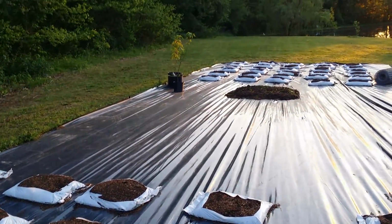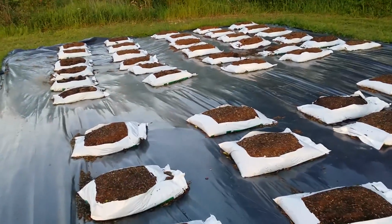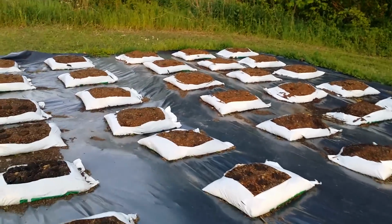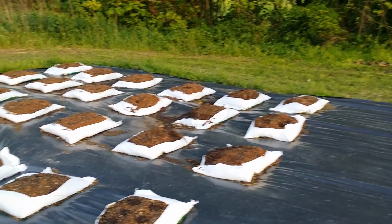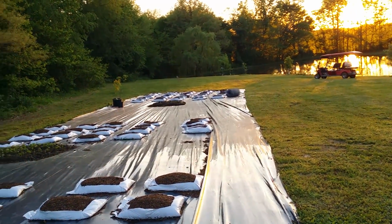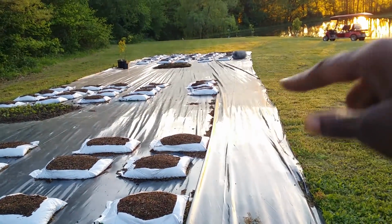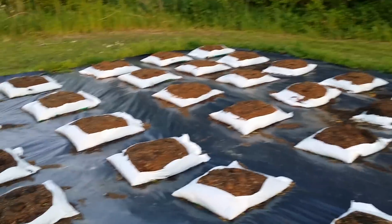But as you see, this is a large area. Okay. And then over here, we spaced it apart pretty good. Over here, we have watermelon. This is our little watermelon patch right here. Like I said, we spaced it apart pretty good from the butternut squash, which is all the way at the other end there. And then we have some other vining plants in the middle right there. So they're spaced apart pretty good, pretty far, so that we don't have any strange fruit, if you know what I mean.